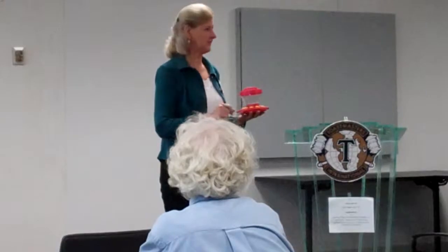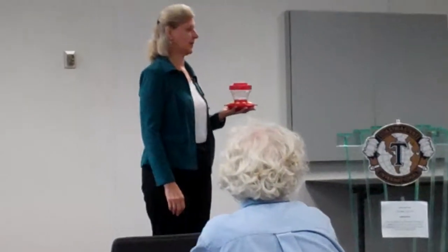You simply fill the feeder with nectar, which can be purchased, or you can make your own. You simply boil a cup of water, add a quarter cup of sugar, stir it until it's dissolved, let it cool, and pour it in the feeder. Now, it's very important that you clean the feeder at least once a week. You simply pour out the nectar, wash it in hot soapy water to which a tablespoon of bleach has been added, and then refill your feeder and wait for the party to begin.